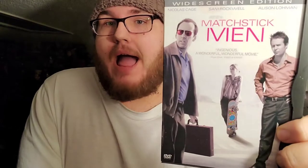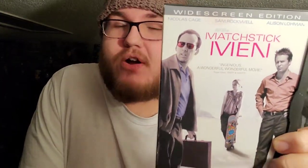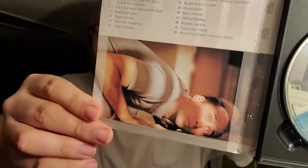I don't know. Matchstick Men, starring Nicolas Cage, Sam Rockwell, and Alison Lohman. Again, I've heard a lot about this movie, and especially its name is something that I hear a lot. So I picked it up. I wanted to watch it. It's also in a Snapper case, so obviously I had to pick it up because look at that disc art, a beautiful pool. You have Nicolas Cage looking underneath somebody's door. Don't know what he's up to, but I support it.